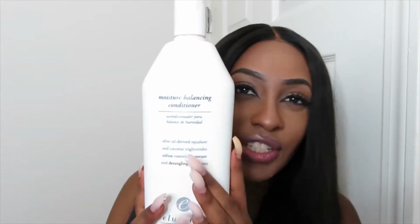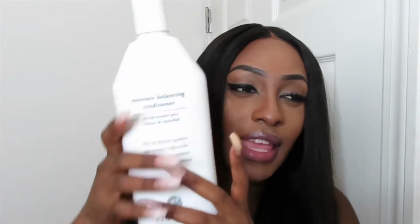And I also got the set, so I also got the conditioner as well. And it smells really good. It just smells like a peach smoothie. It's really nice. And this is the conditioner, and it's from the same brand.